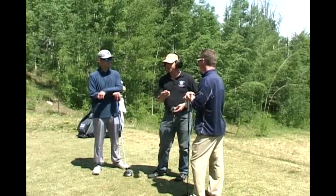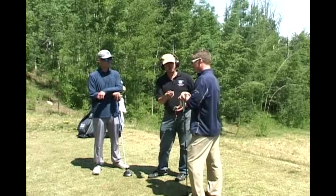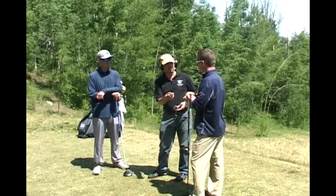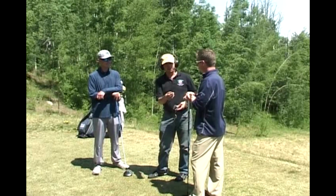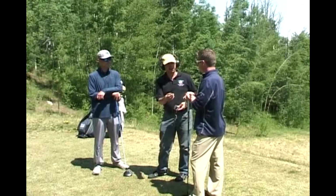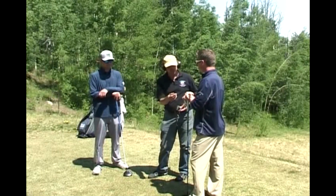And what a lot of people don't realize, but the loft of the head is very important. So some people don't realize that they're using the wrong loft angle, and most of the PGA pros do have a lower loft angle. Some have 9 degrees, and most amateurs should be at 12 degrees. So what loft angle do you use?